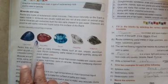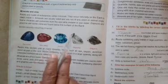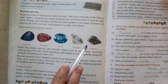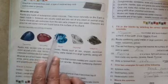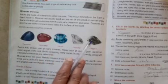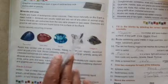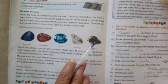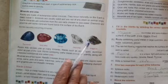tanzanite, red beryl, zircon, diamond, graphite. These are which type of minerals? Naturally occurring minerals. They occur naturally on the earth or deep inside the earth.